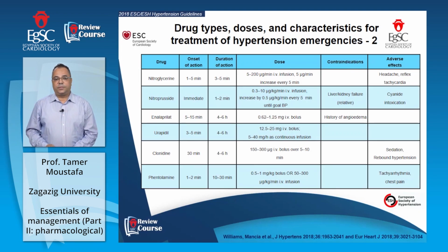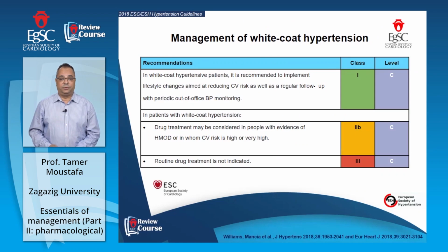We can start with 0.5 to 1 milligram per kg bolus or 50 to 300 microgram per kg per minute intravenous infusion. Here is what about the management of white coat hypertension.